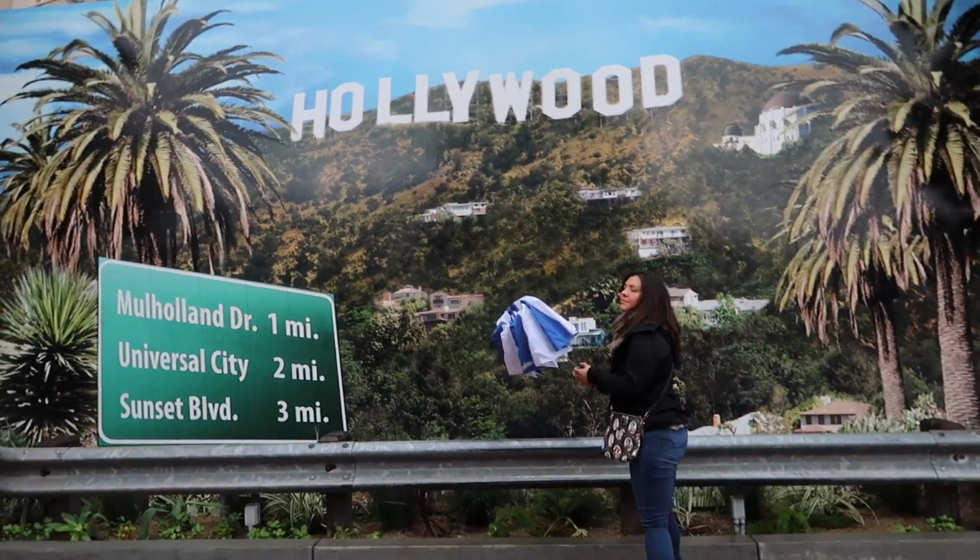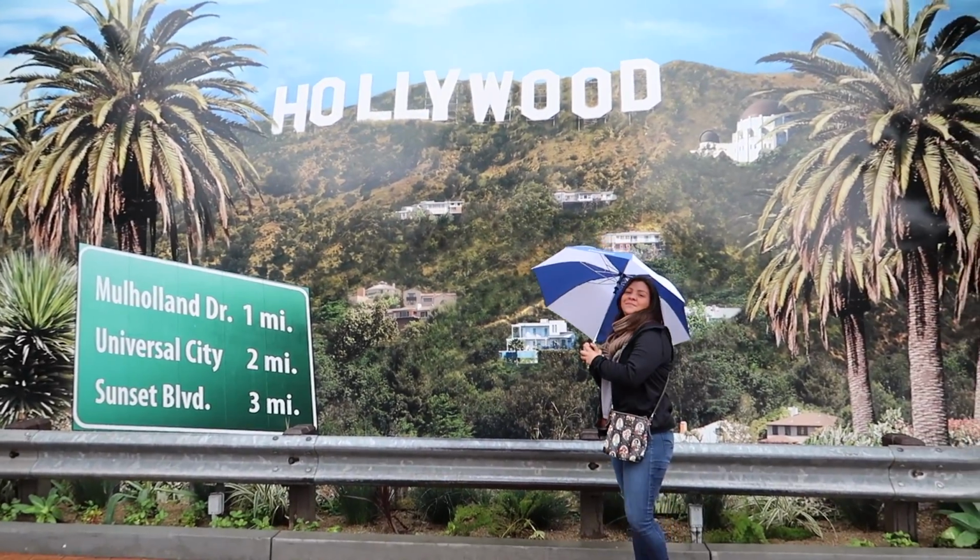Photo shoots. It's not even raining. We just rode the studio tour. As you can see, a lovely backdrop behind me. We'll see what we're gonna do. But it was so fun. We got to see a lot of the same stuff, but it's still fun. The studio tour is a must do, so you gotta do it.